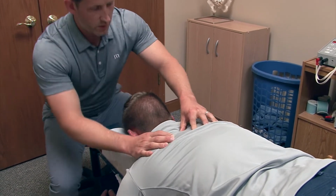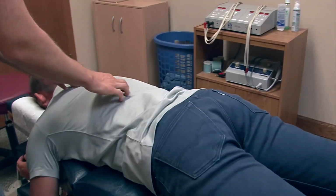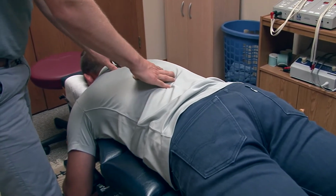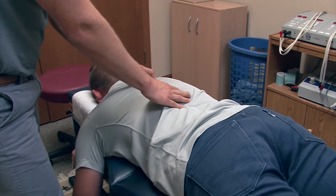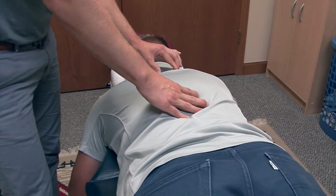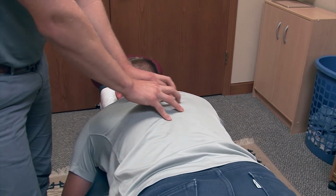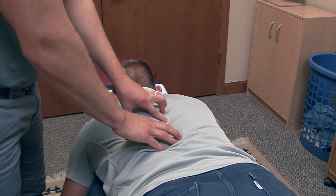Okay, the next area of the spine we're going to adjust is the thoracic spine. Thoracic spine is just your mid-back. Okay, we get a lot of restrictions to this area just because usually it's postural, meaning in our society our chins tend to jet out over our shoulders, and that puts excess strain on this area of the spine and the musculature in this area. So what we're going to do is go through and just manipulate these areas in here.